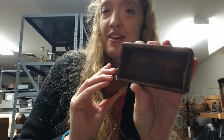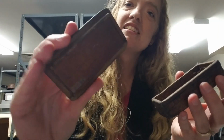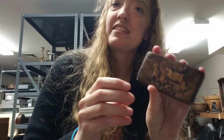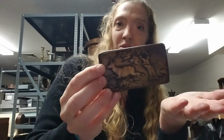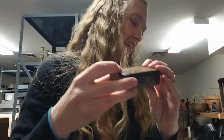Snuff would be held in here. It's a type of tobacco product. The lid is very simple with just this lip on the inside. Fits together very simply, really no other markings. Cool to think that I might be touching a piece of this very famous Charter Oak. Can I verify it? No, I can't, but it's cool to think about.